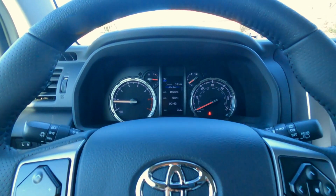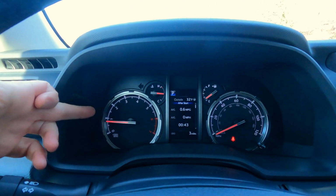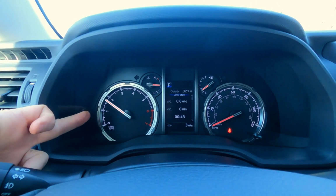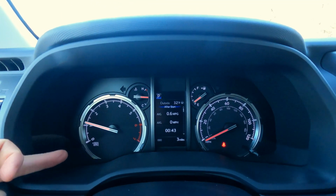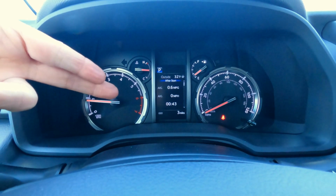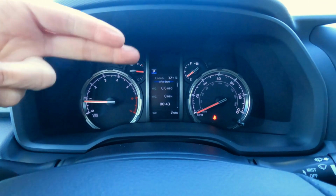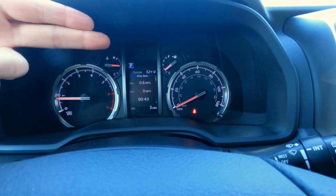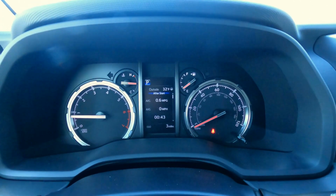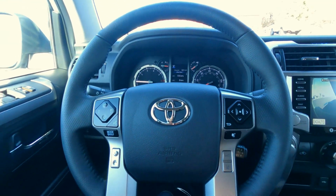And then here's a quick look at the instrument cluster, kind of a white on black with a gunmetal gray trim, and then the red needles, which we've become accustomed to. I think they look pretty nice on here on the 4Runner. Information center down the center, temperature gauge, tachometer, fuel gauge, speedometer, and then all your fuel trip computers and your safety sense setup is there as well.